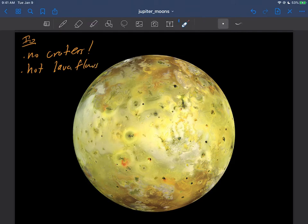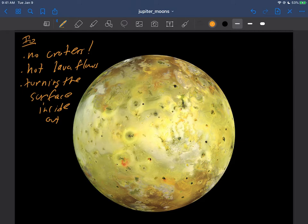This is an interesting fact, no craters at all, because of the violence of the early solar system's formation. Like most things got cratered, and probably Io did too, but you won't find any of them now. The hot lava flows are turning the surface inside out, and it does so on approximately a 1 million year cycle. So what do we mean by that?